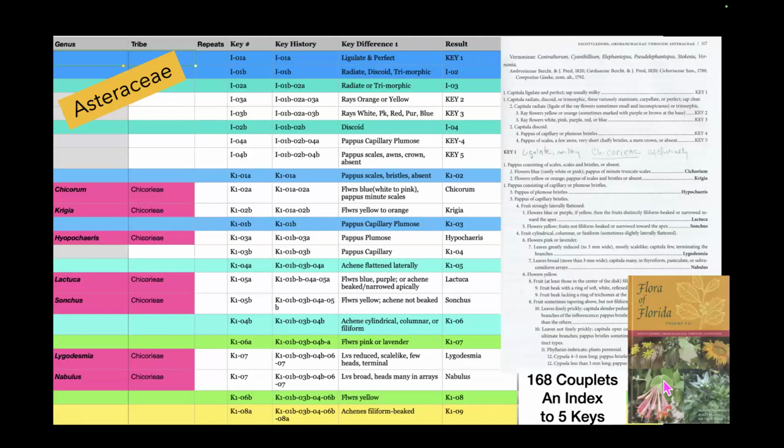Now, going back to another source, if you look in the Flora of Florida, you will find a massive key to the composites. So this is so massive that it's 168 couplets, and there's an index key that takes you to 5 different keys. And then you start, this is exhausting work. I'm going to tell you that when you open a book and the keys are like several pages, you just take a deep sigh.